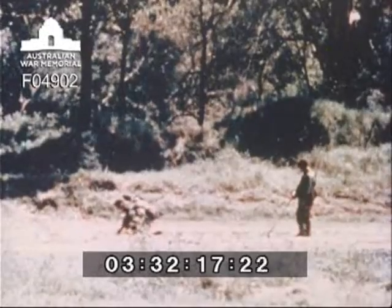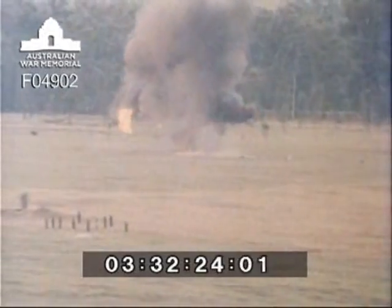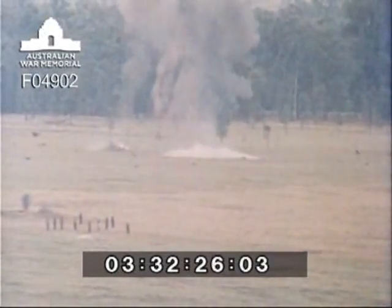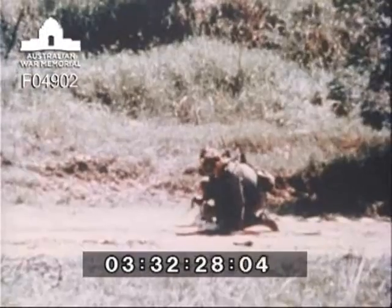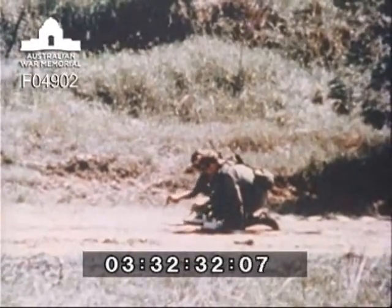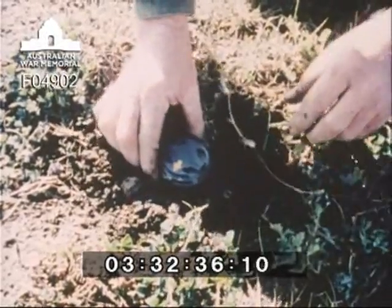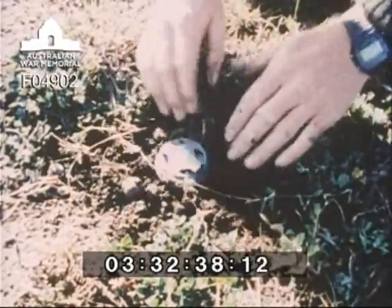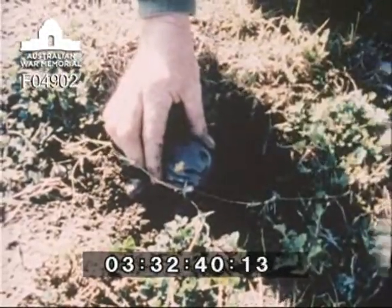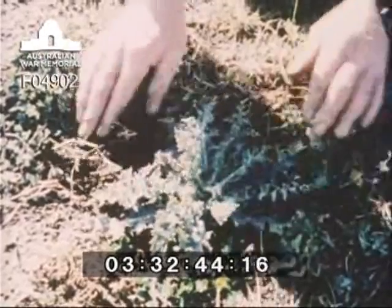Mines are used to impede the enemy's movement and cause maximum damage. They may be used singly or in clusters to produce anti-personnel, anti-armor, or mixed minefields. Mine laying is strictly controlled and recorded. This is the M14 Anti Personnel Blast Mine. Designed for easy and speedy laying, it's activated by foot pressure and contains sufficient explosive to injure the victim seriously.